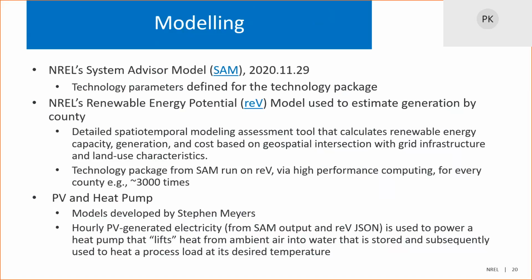Then, using the renewable energy potential model, we did something really cool where we take that same technology package, run the SAM code for solar irradiance and the technology parameters, and do it across the entire country 3,000 times, once for every county, and then figure out how much heat is generated per county. Really cool stuff.